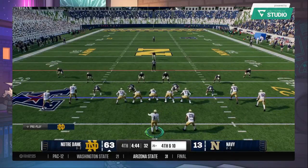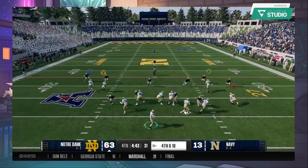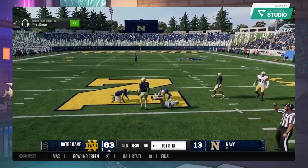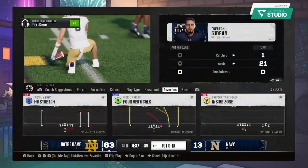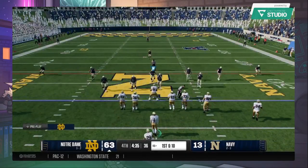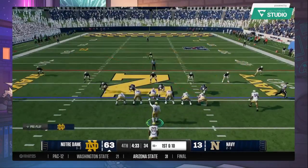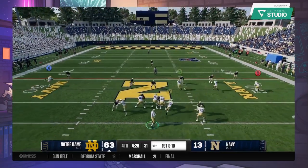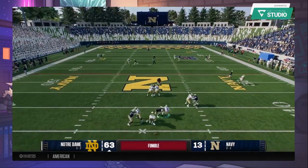They already have a comfortable lead, up by multiple possessions, but they're going to go for it here on fourth down. Makes the grab, and it's plenty for the first down. And they finally make the tackle, but this will be a pretty easy conversion for this offense. Notre Dame coming to the line with another first down. They want to just keep throwing it.